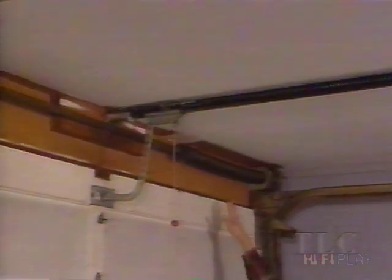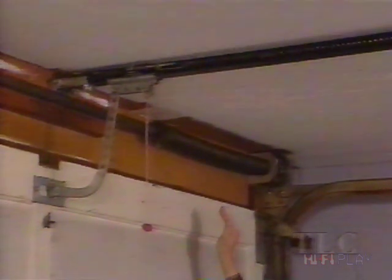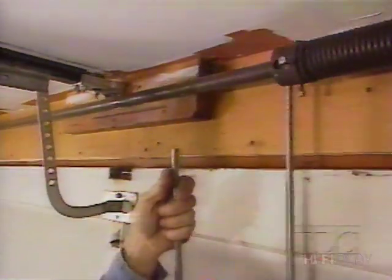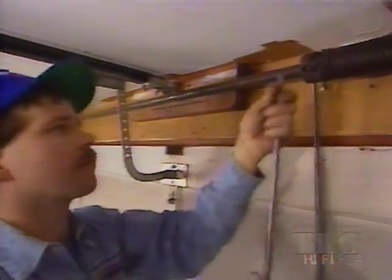Now, you'll notice that a torsion spring is mounted directly above a garage door. Installing or removing a torsion spring is not a do-it-yourself proposition. In fact, if you mess around with those, you could get hurt. That's why any work done on a torsion spring should be done by a professional. We had one come in earlier to release the tension on our torsion spring, and that'll make our job of removing the door safer.